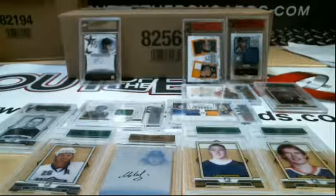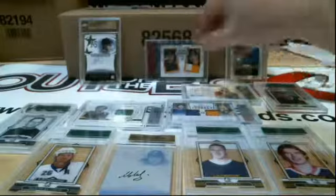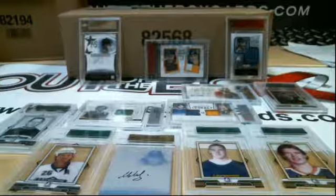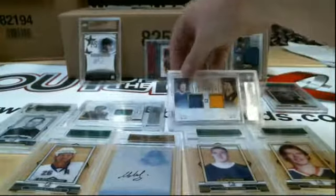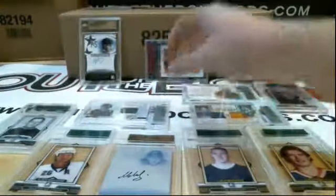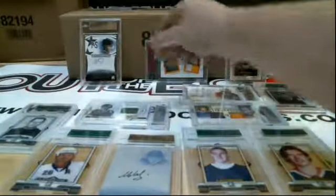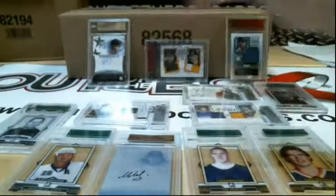Still got 3 1-of-1s. We got the Joe Sakic, the retro teammates of Bork and Neely, as well as the printing plate auto. And then there's also the 3 of 5, Paul Coffey. The 2 of 15, Ray Bork. Got the Belfour auto at a 25. Hayden Fleury at a 25. What are you leaning towards, Gunner?